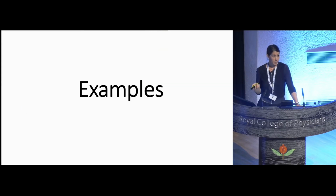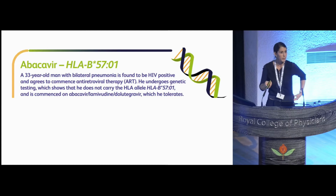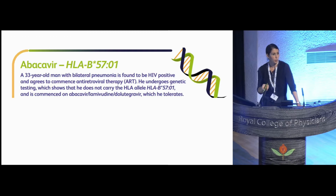So, examples. Abacavir, gold standard example for current pharmacogenomics implementation, a medication used to treat human immunodeficiency virus, and it used to be that between 5 and 7% of all people given abacavir had a hypersensitivity reaction, which is quite severe and can unfortunately result in death. There was evidence from a controlled trial in the early 2000s that actually, if you test first for a genetic risk allele, an HLA haplotype, and you do not give people that medication if they have that genetic risk for that reaction, you bring that risk to basically 0.